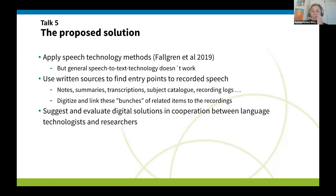Yes, next slide. So the proposed solution has two parts. One is to apply speech technology methods to the recordings, and you can read more about that in a paper by Fallgren from 2019. This is more of an acoustic analysis way of getting to the speech recordings, but we have no general speech to text technology. It doesn't work with a standardized speech to text technology, so we can't do that. We tried it, but it's just gibberish.